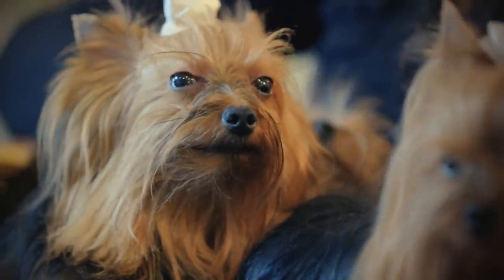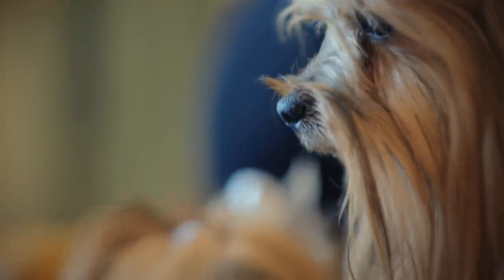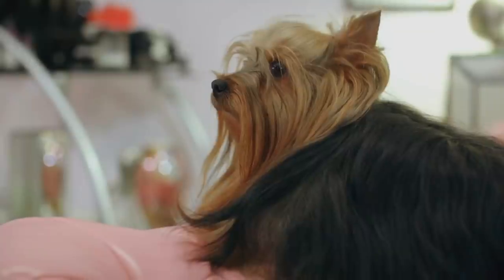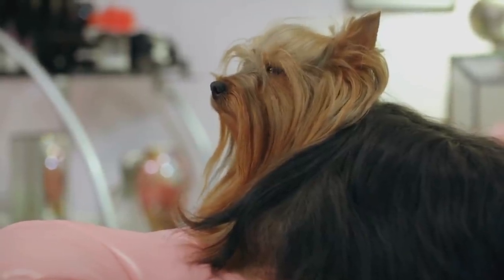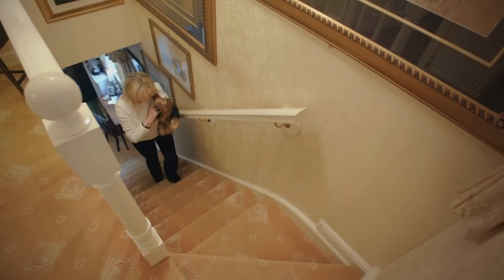But looking this good doesn't come easy. Yorkies are one of the few breeds to have hair rather than fur. It's almost identical to human hair, and while this silky, luxurious coat may look beautiful, it's high maintenance. I'm going to have a shampoo.